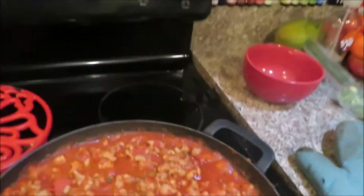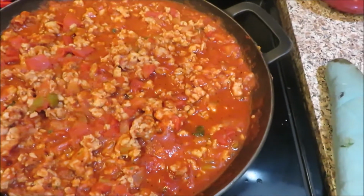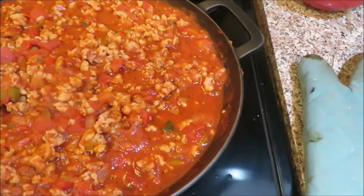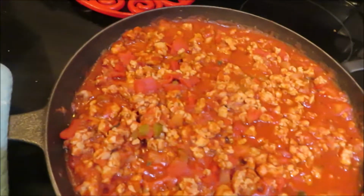So anyway, it smells really good. I'm gonna show it to you. It smells amazing. Now, what I did, I used chicken Italian sausage. I found one that had no added sugars in it. So, woohoo, hallelujah. I have 2 of these. I cooked up 2 pounds. With our family, I probably should have got 3. I wasn't thinking.